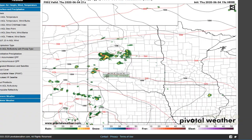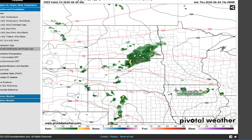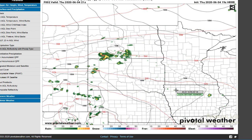Initiation. It's got storms moving out over the plains around the Rapid City area and then dying out around 7 or 8 p.m. So yeah, I would think probably the best potential, maybe we're going to see those storms move off the Black Hills.